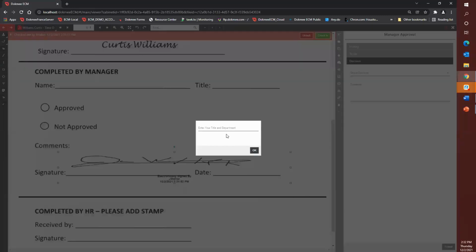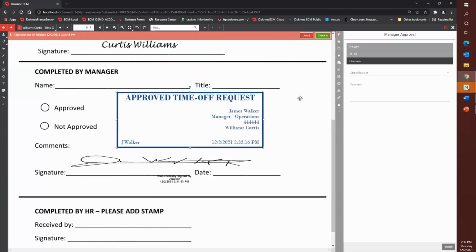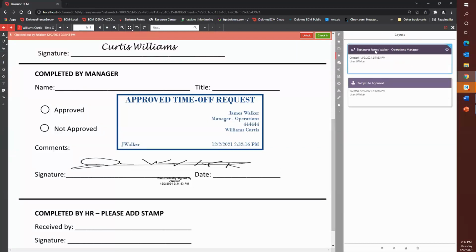Let's go to that. It's going to ask me a question, title and department. Let's say he's manager of operations. There we go. Click OK. And here we go. Now we have everything approved, and everything is documented. So that when this goes to the next step, we can see that James saw it and he approved everything.